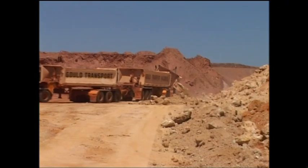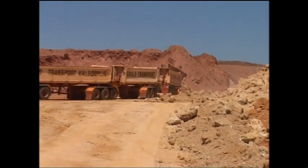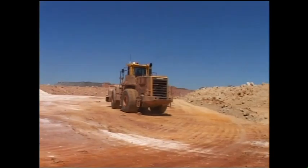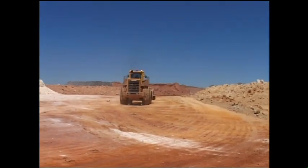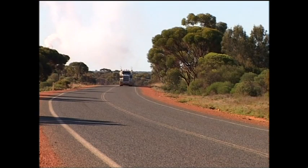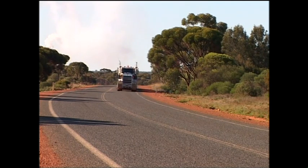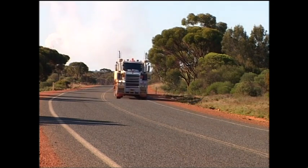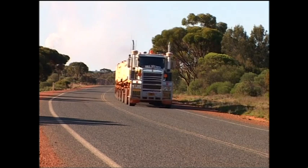The ore from different pits is stockpiled by the mill loader and fed to the crusher as needed to maintain the right blend. This truck is bringing four trailers of ore from mines at Port Hedland, a round trip of more than 3,000 kilometres for treatment at Kambalda. Doug says fatigue management is an important issue, especially on the longer runs.